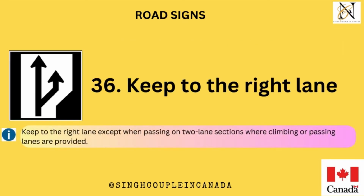Keep to the right lane. Keep to the right lane except when passing on 2-lane sections where climbing or passing lanes are provided.